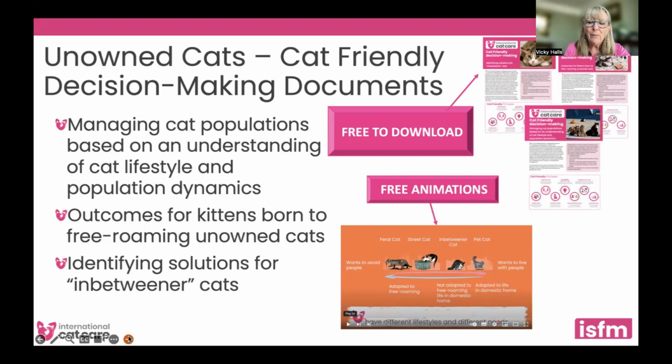Now, this is a phrase that was coined by iCatCare to describe those cats who have lived previously as pets, but not successfully. They're uncomfortable, and really another pet home is not the answer for them. So what they need is an alternative lifestyle, not as a street cat and not as a conventional pet. These documents can be found on the Unowned Cat landing page.